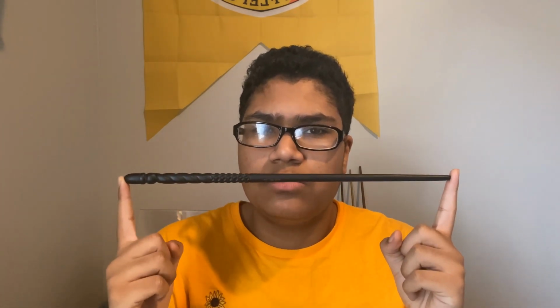Even though it's basic, I kind of like it. It's very simplistic and very for Ginny. I still don't know why they chose to make it a black wand for Ginny, but I guess we'll never know. Up next, we have a contender for Harry Potter's love besides Ginny.